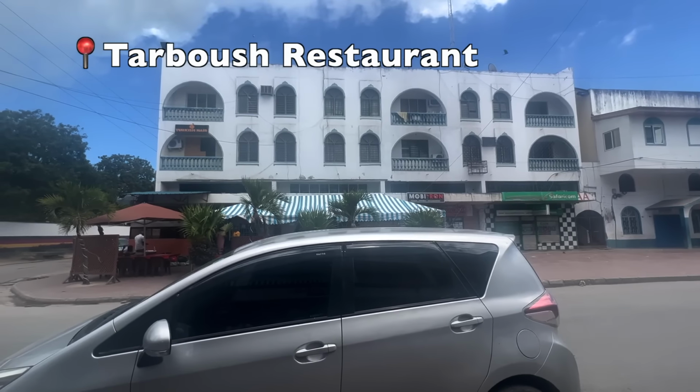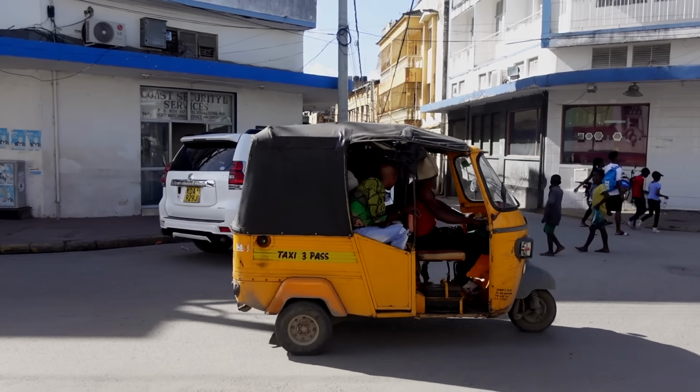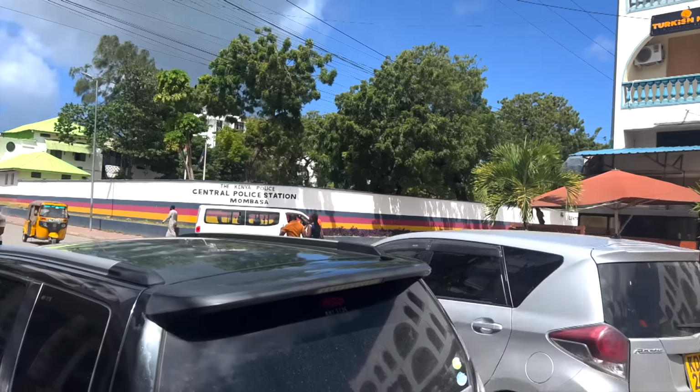Within the town, lots of Somalian people. This is a local place we found online, so we're gonna go check it out. I think it's Somalian food, so let's see what we can get there. Another thing you will notice in Mombasa is there's a lot of those tuk-tuks, you know, the tricycles, they're very common around here. I think it's a common way of transportation here in Mombasa.